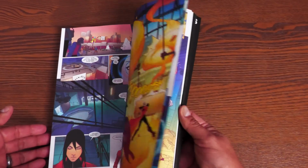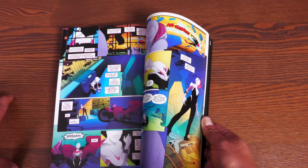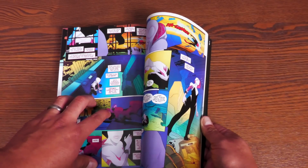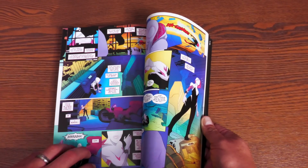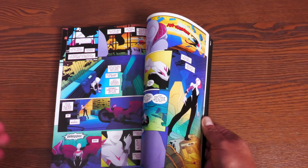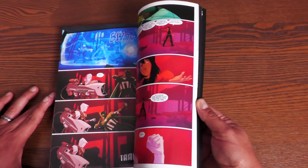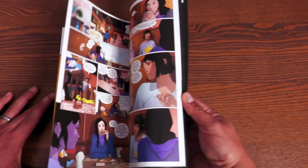It's just to be a lot of fun, and you don't have to be familiar with Spider-Man or Peter Parker's comic to really enjoy this one. Sure, you're going to see a lot of similarities if you're familiar with that story, but if you're brand new to Spider-Man, you just want to check out a really fun book that features some really fun characters, then this is the one for you.